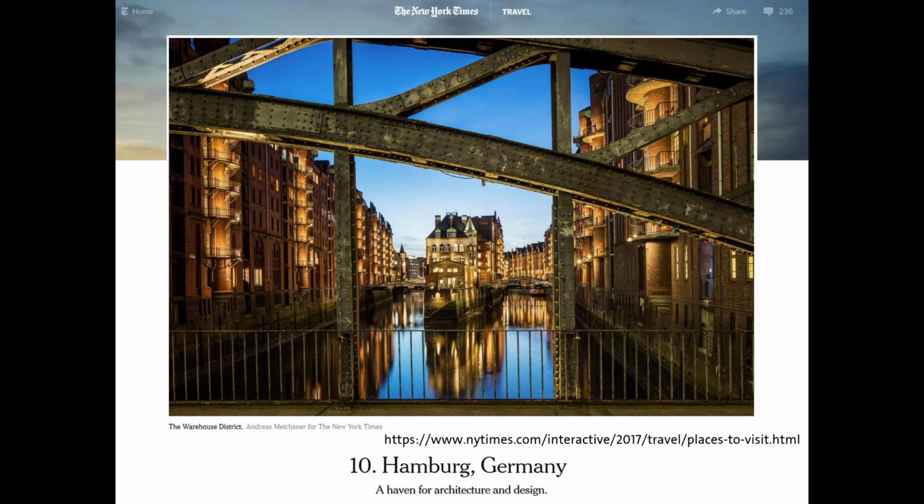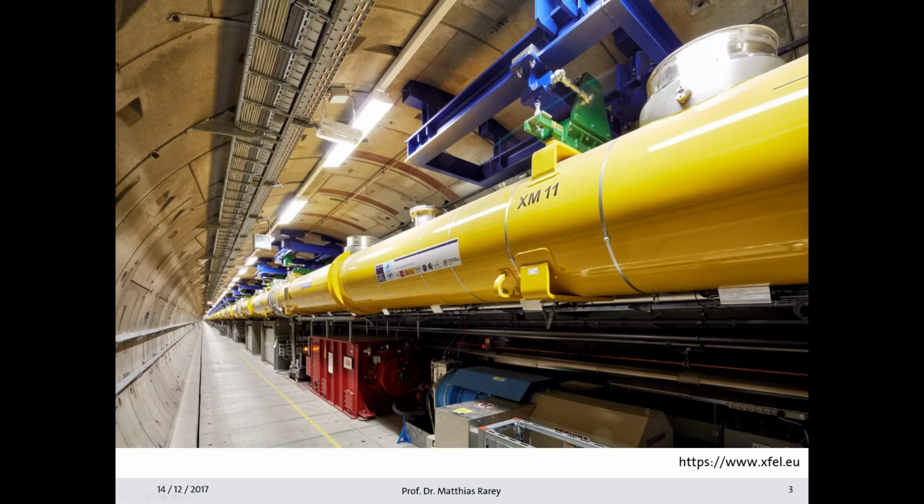structures, and there's also another strong link to Hamburg. Here on this picture, you see the European XFEL, which is a free electron laser currently being built underneath Hamburg. It's in a 3.4 kilometer long tunnel, and it's a laser which produces 27,000 pulses a second with less than 100 femtosecond lengths. It has a brilliance about 1 billion times higher than a regular conventional X-ray source.